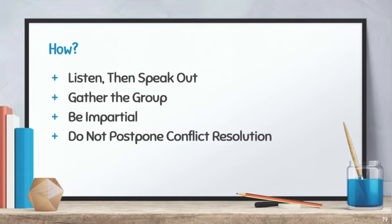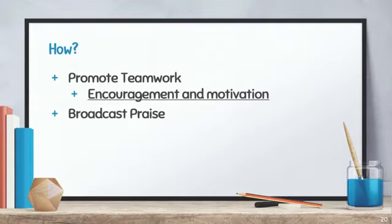Next, do not postpone conflict resolution. Otherwise, the situation could escalate and could even affect the employee's performance. So we are trying to avoid that. Okay. Next, promote teamwork. This is very important. Encouragement and motivation are very powerful.